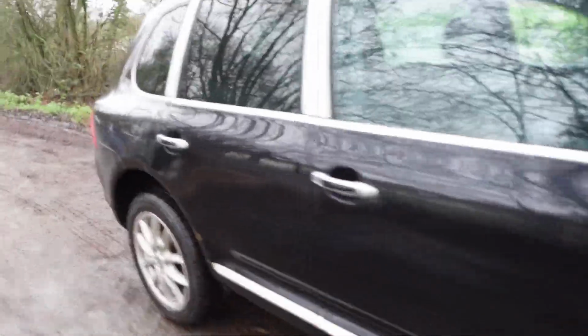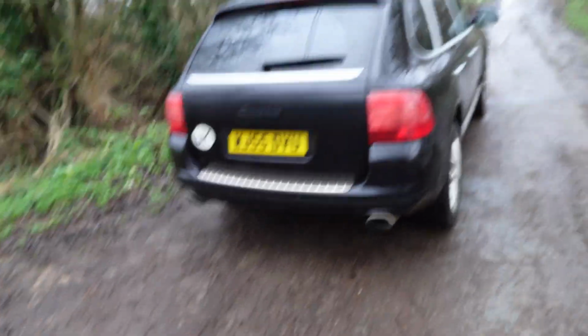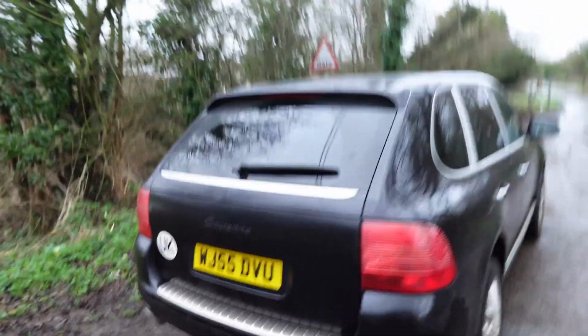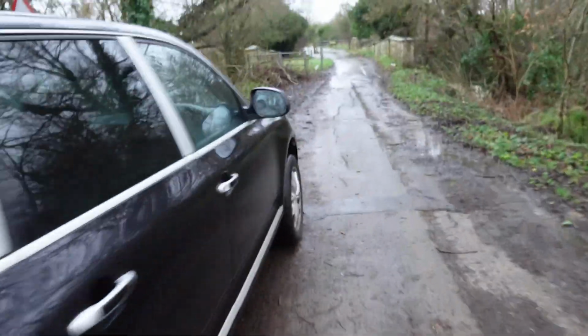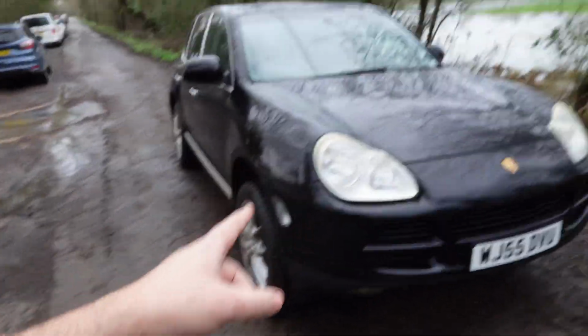So we have a 2005/2006 Cayenne, just a base model, 3.2 V6. If you don't know, these share their underpants with the Touareg and the Q7, so it's basically a Volkswagen Audi product with some Porsche bits tacked on. That's kind of a good thing in my eyes, because it means there are more parts available that aren't Porsche prices. Overall, not a bad nick, especially considering the mileage, which I'll show you in a sec.